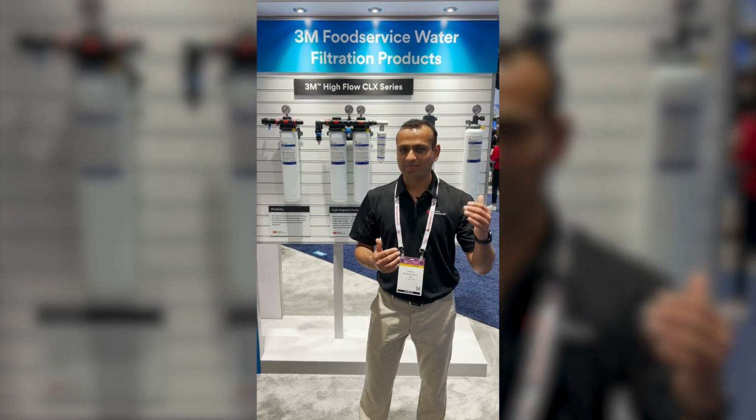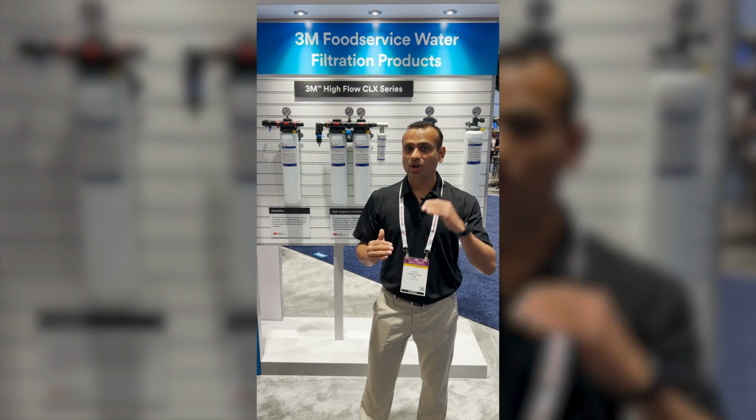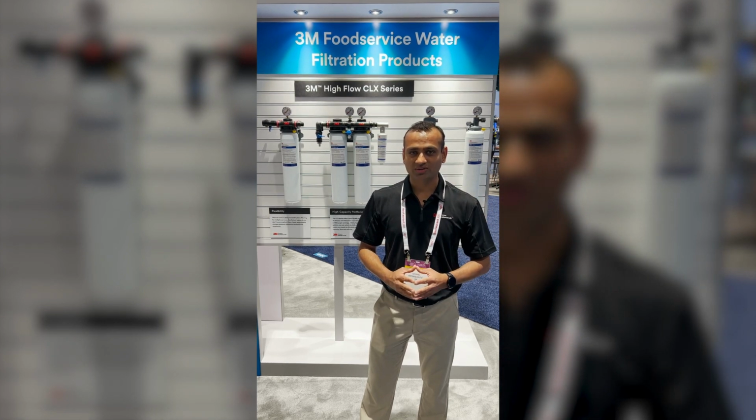The problem with traditional water filters that use standard activated carbon is that they do not reduce chloramines. Even some of the filters that do reduce chloramines do not have enough capacity. But this CLX line that we're featuring at this show has a lot more capacity for chloramine reduction.